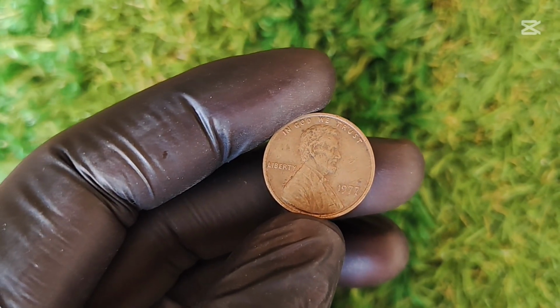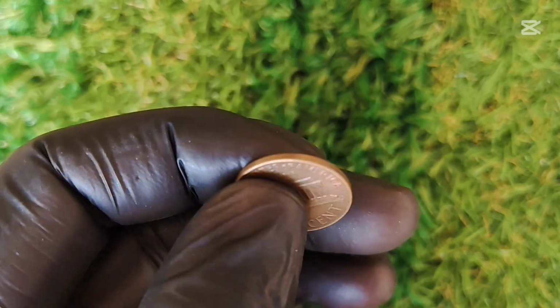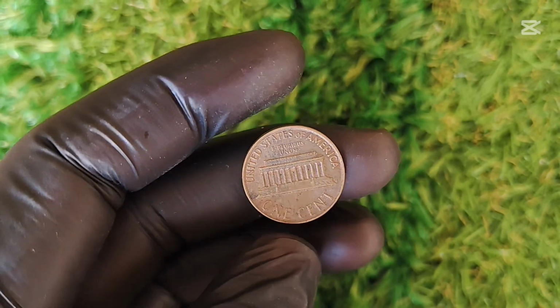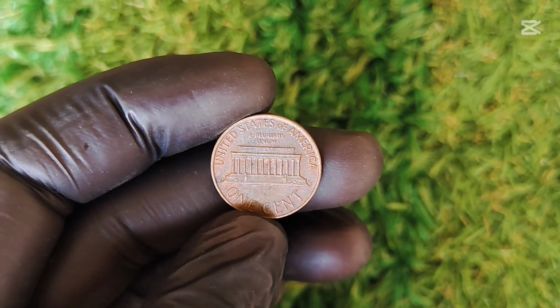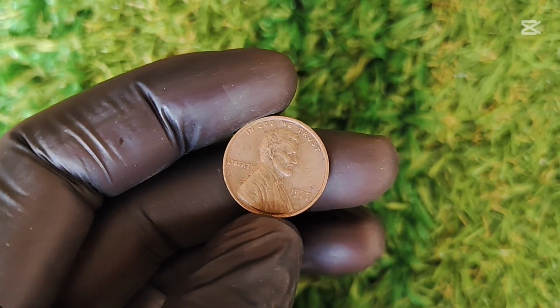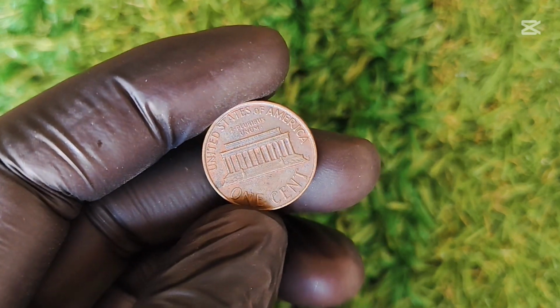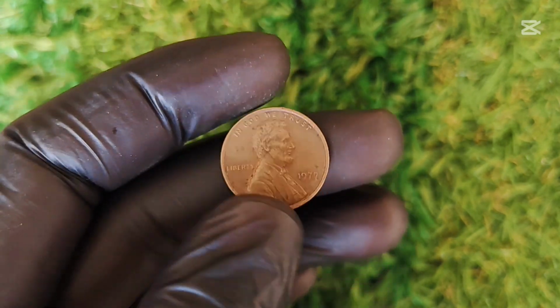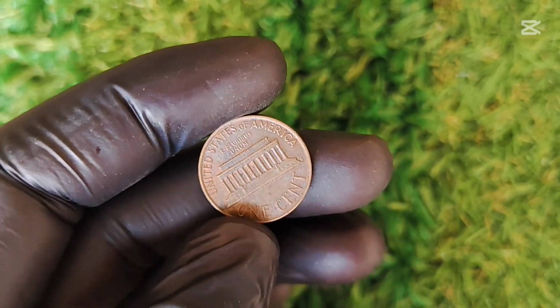Another rare error that makes 1977 pennies extremely valuable is the off-center strike. This occurs when the coin blank is not properly aligned during the minting process, leading to a misaligned design. Depending on how off-center the strike is, these coins can be worth anywhere from a few $100s to well over $5,000.